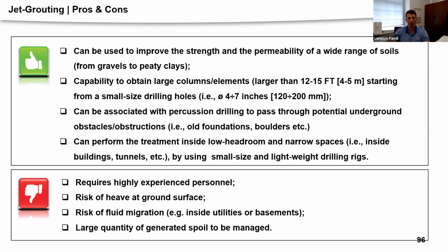Starting from a 4 to 7 inch hole, we can create a much bigger diameter. It can be associated with either percussion drilling, as we have seen in the Sacramento example, or typical rotary drilling, so it is also flexible in the type of drilling. And it can also be used, of course, with small size and lightweight rigs. It can be used to perform Z-grouting in low headroom conditions.